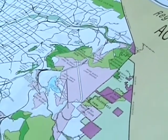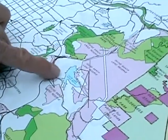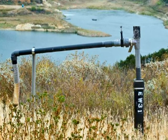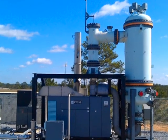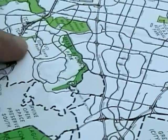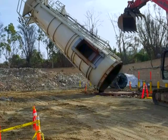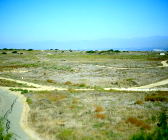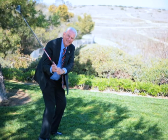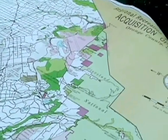Some of the older landfills, such as the Santiago landfill here between Irvine Park and Irvine Lake, the Coyote Canyon landfill that used to serve the coastal county area were long closed and capped years ago and have been refurbished and turned into wildlife habitat sites. Other lands await the opportunity to become future parklands in the future.